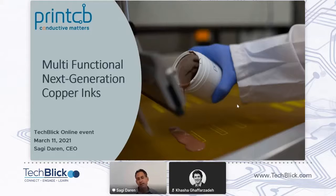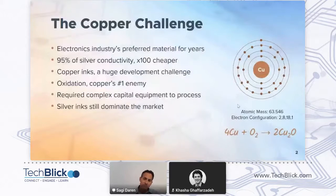And today we're going to discuss the usage of copper in multifunctional next generation applications. I think I've actually had a very good introduction made by Copprint of why copper inks are so important and why developing copper inks is such a challenge. Indeed, copper inks have been around for many years. They are super conductive, very close to silver, and about 100 times cheaper. And developing copper inks has been a huge development challenge.